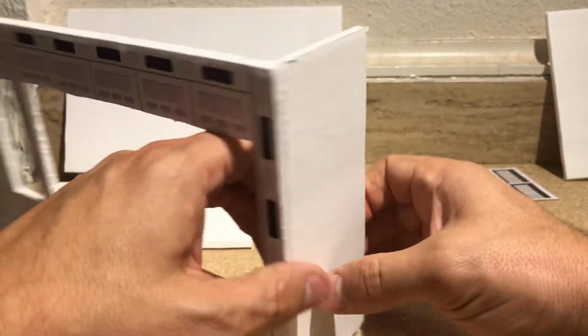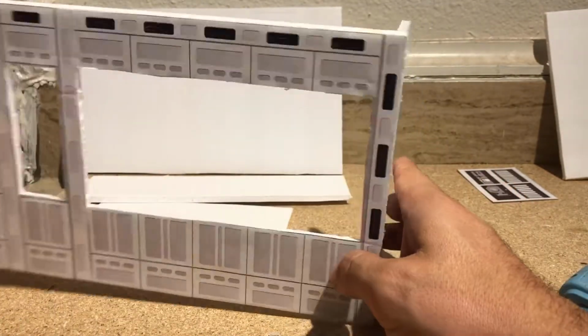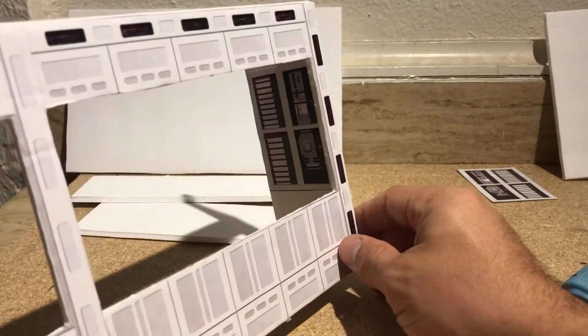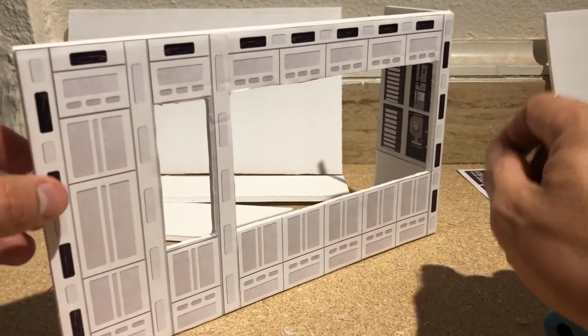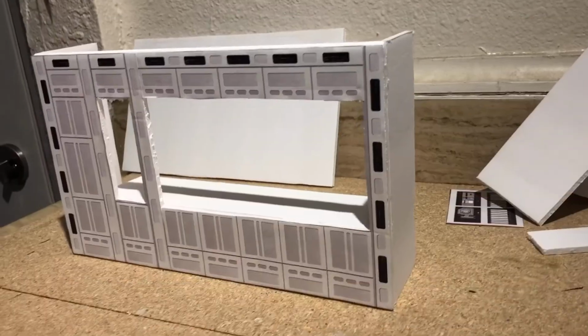This is looking nice. Yeah, look at that. That is cool. The graphics look great. I am very happy and excited to see where this goes.